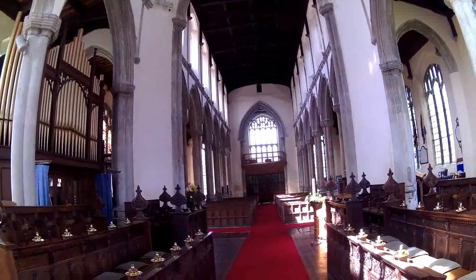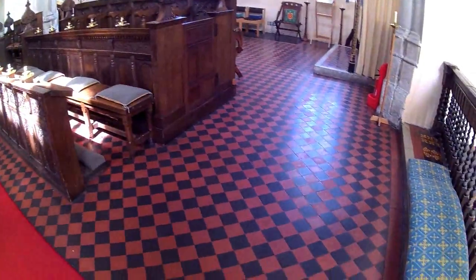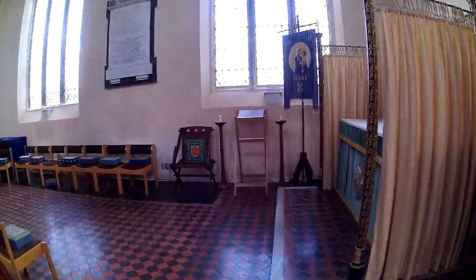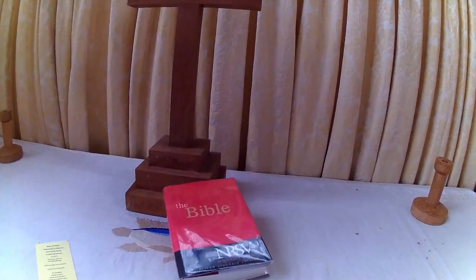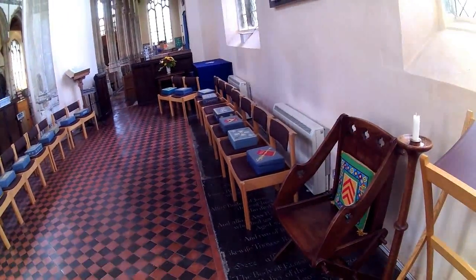So we can turn and look back down the church. See the width of it now. From that side, right across, is quite a wide area. Got the usual black and red tiles on the floor here. Over on this side, we've got a small little chapel area. It's a nice little area here. Chairs and cushions around.